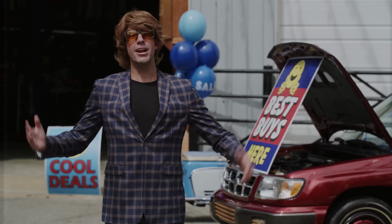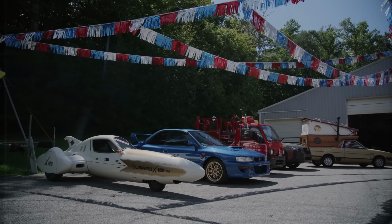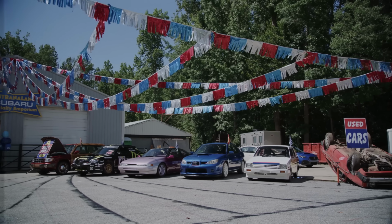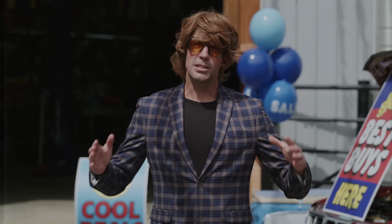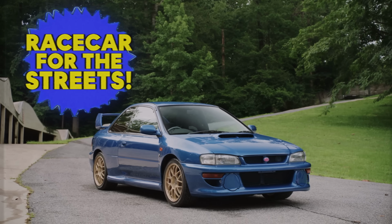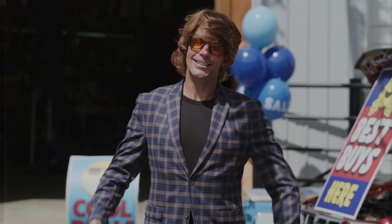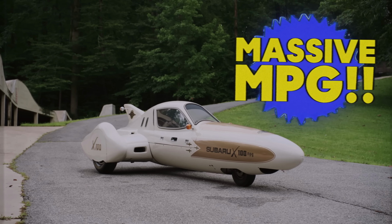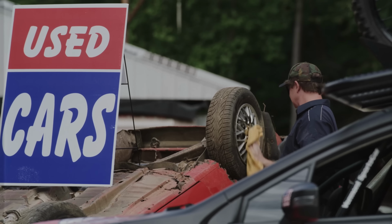I'm Travis Pastrana down here at Pastranaland Subaru, and we have the perfect Subaru for you. We got Subarus in all shapes and sizes, and I put my personal stamp of approval on every single one of them. Like this beautiful 22B, museum miles only. And the X100, that's an unmistakable shape. And looky over there, that's a perfect flip opportunity if I've ever seen one.